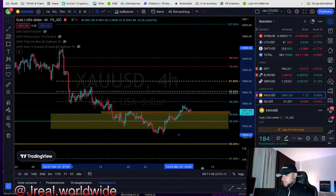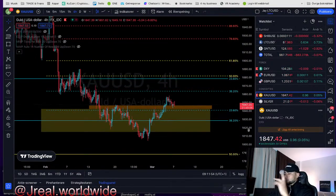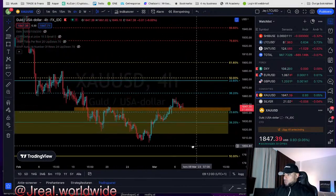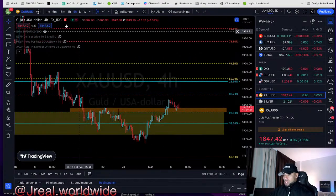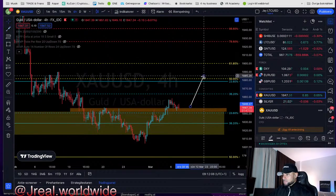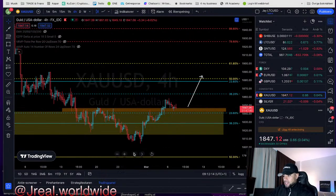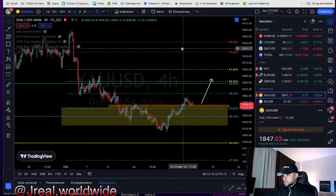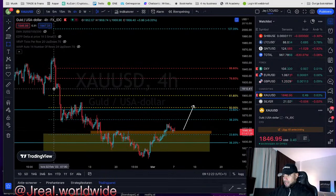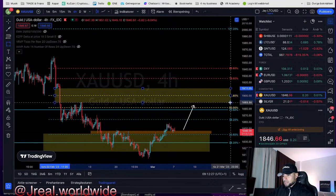Alright, so the thing is like this. I would want to see this market break up to the above. Breakout up. Why is that? Well, we're going to look at it. This is what I want to see. Alright, why is that? It's because here it's a lot of liquidity. Here you got a lot of liquidity, a lot of unfilled orders that need to get filled.